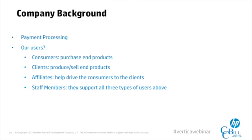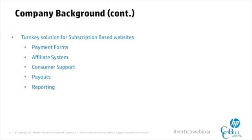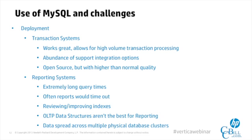So using MySQL has been really great for us. We have it deployed for our transaction systems and our reporting systems. For our transaction systems, MySQL works great. It's a transaction processing database. It allows us to do high-volume transaction processing on primary keys. There's an abundance of support integration options, so no matter what framework we use, no matter what development language we use, we know we have support for MySQL.